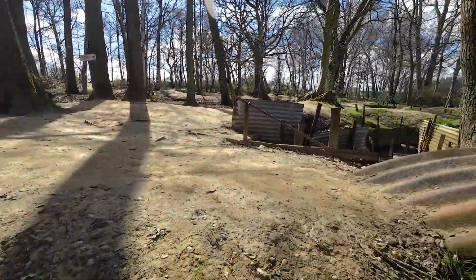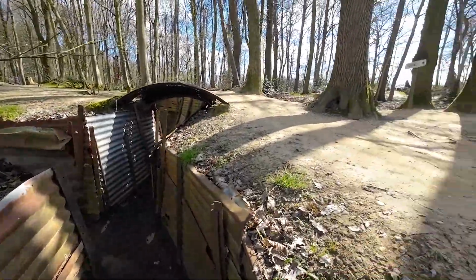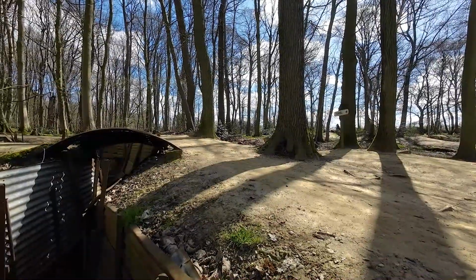Okay, so the tunnel that we were just looking at went in over here, and the trench line moves along further this way. Now, that tunnel would have moved forwards underneath this piece of ground, so we're going to advance forwards over there and see if we can have a look at where that would have come out.